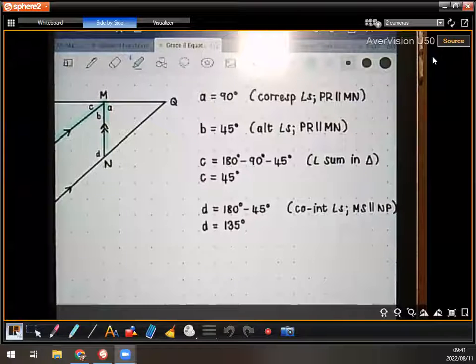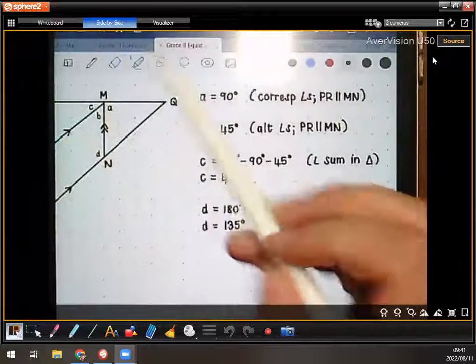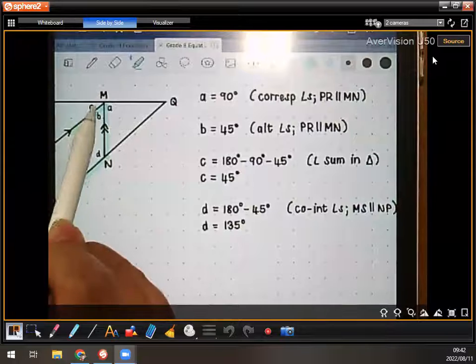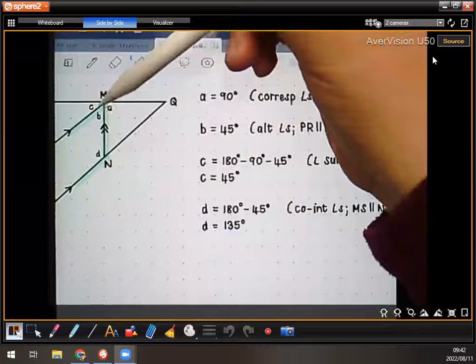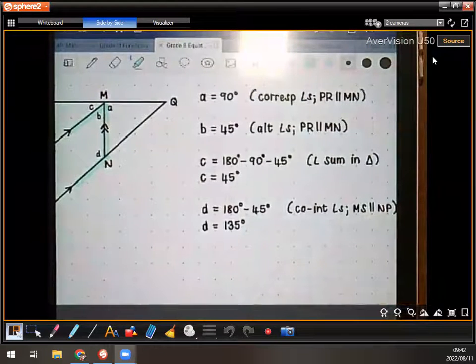And then for D, I used the C shape. Just quickly erase this again. We have a C shape here, which we actually don't use that so often, right? Just make sure that you don't forget about that C shape. It was 45 degrees, right? So that's a 45-degree angle. So we notice that C shape there. These two lines are parallel. So with the C shape, co-interior angles, they add up to 180. So they're not equal, like alternate and corresponding. They add up to 180. So if you want to find D, you're going to have to say 180 minus that one, B, which was 45. Yes, right? Okay.